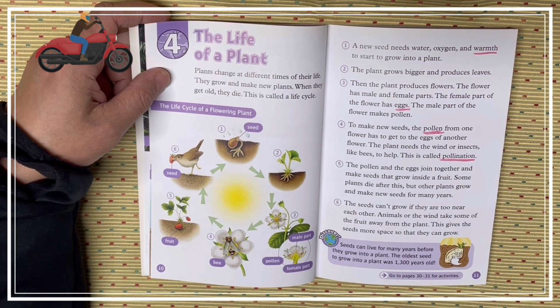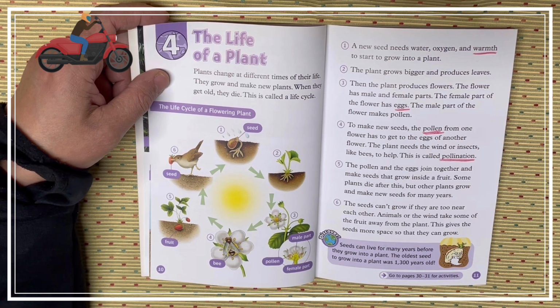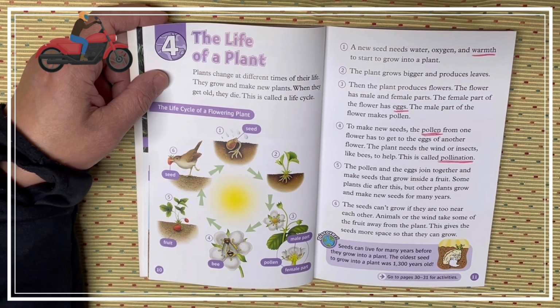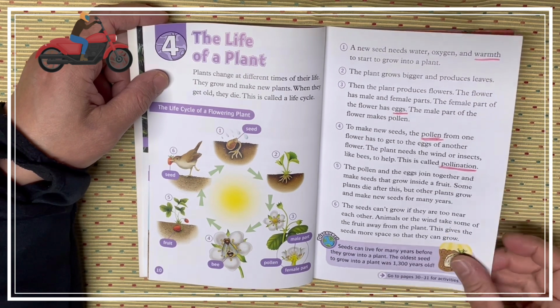Number 4, to make new seeds, the pollen from one flower has to get to the eggs of another flower. The plant needs the wind or insects like bees to help. This is called pollination. The pollen and the eggs join together and make seeds that grow inside the fruit. Some plants die after this, but other plants grow and make new seeds for many years.